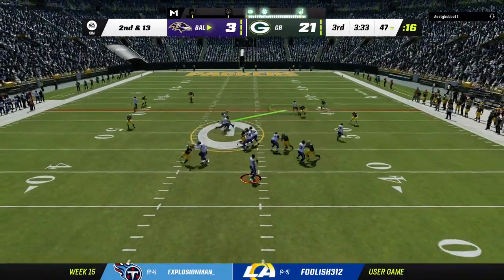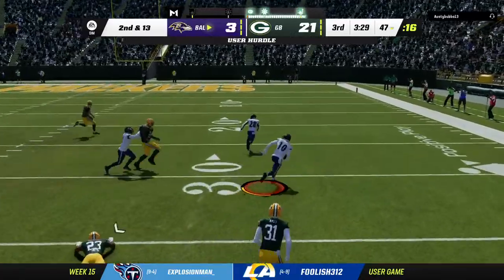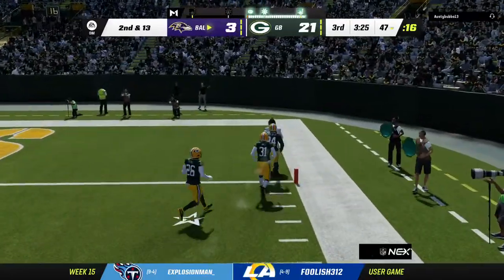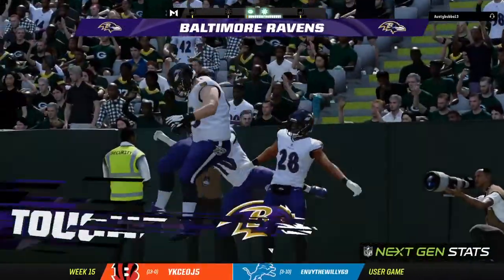Fields throwing again. It's caught on the right side by Robinson. He's got room at the 30. And all the way in for a Ravens touchdown.